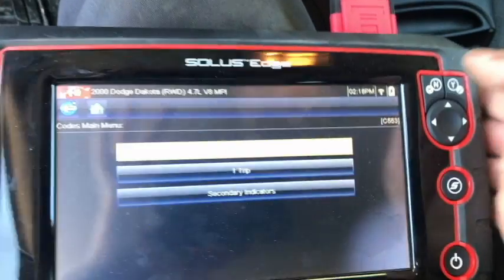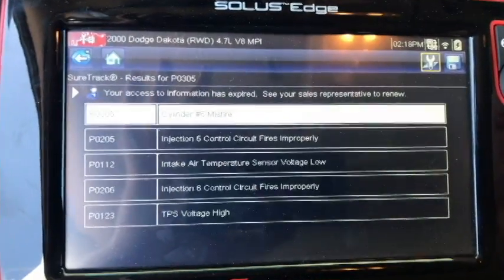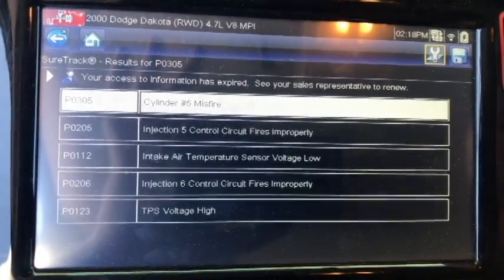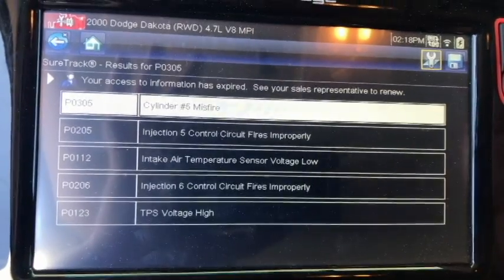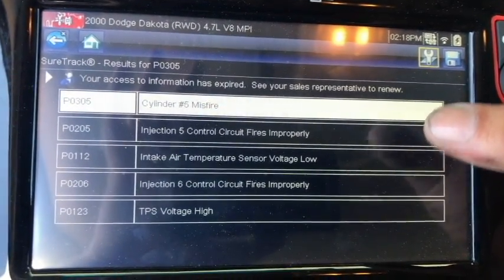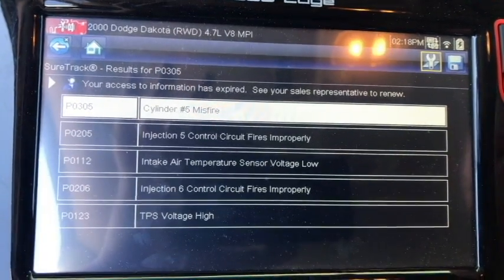The trouble codes that were found were a P0305, so cylinder number 5 misfire, a P0205, injector 5 fires inappropriately, P0206, injector 6 fires inappropriately, P0112, intake air temp sensor voltage low, and a P0123, TPS voltage high.